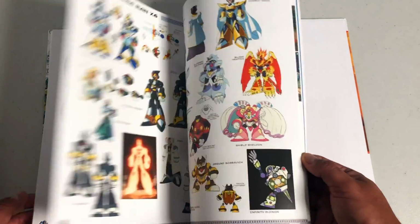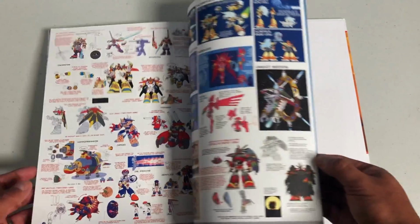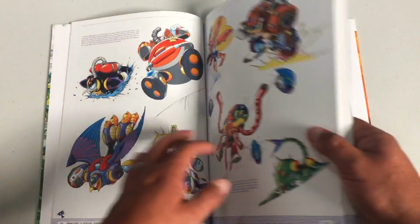Every one of those games are included in here, pretty much anything with Mega Man X on the title. And then there's other art books.